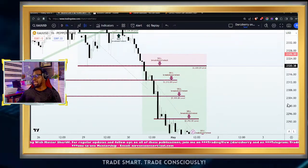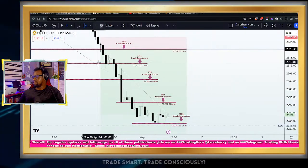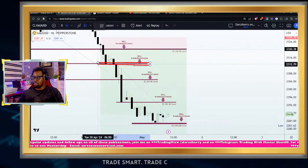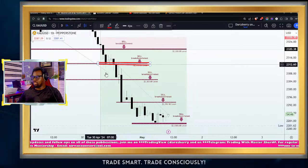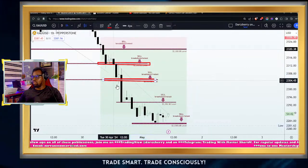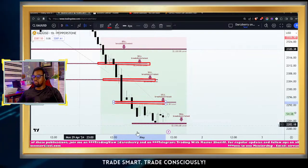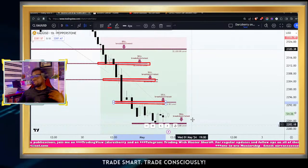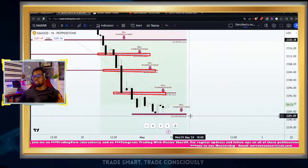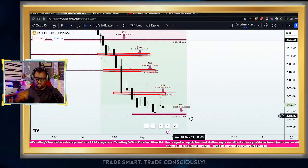And remember, I kept on adding multiple levels for us to maximize this move, as we had a 2313 level marked out on Tuesday. We joined this one, we joined the 2305, and we joined a couple more, the 2303, the $2,293.50 level. And as of this morning, I added another level, at the $2,283 area, which is yet to be broken to the downside.